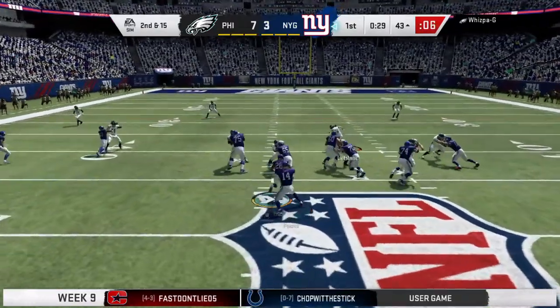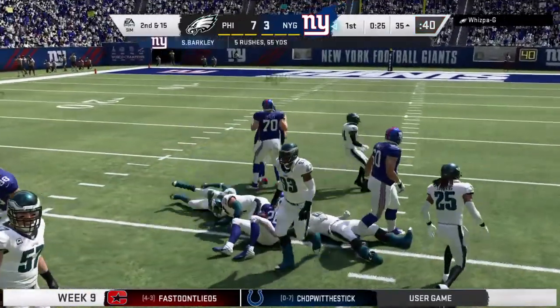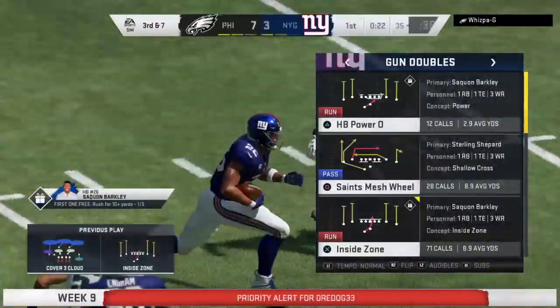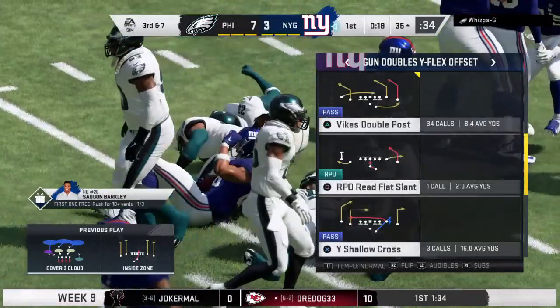On 2nd down, here's Barkley. And dropped at the 35, but able to display some strength on the run. They get 8 yards back there. They could use another one of those now on 3rd and 7.